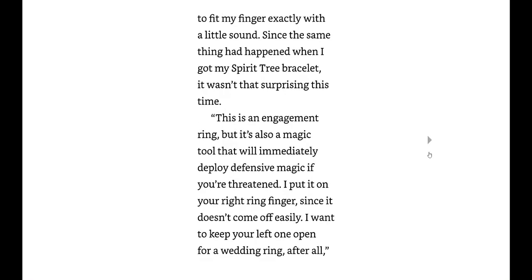It shrunk down to fit my finger exactly with a little sound. Since the same thing had happened when I got my spirit tree bracelet, it wasn't that surprising this time. "This is an engagement ring, but it's also a magic tool that will immediately deploy defensive magic if you're threatened. I put it on your right ring finger since it doesn't come off easily. I want to keep your left one open for a wedding ring after all."